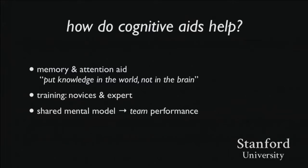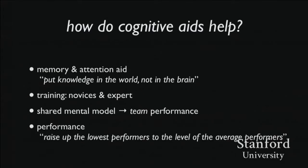And one might argue that cognitive aids may help teams maintain a shared mental model. If you pull out the aid, do you know what procedure we're doing? Are you on the same page? And it's been shown in aviation that shared mental models can increase team performance.